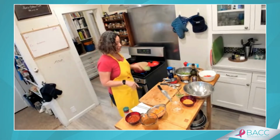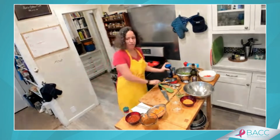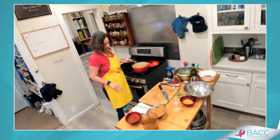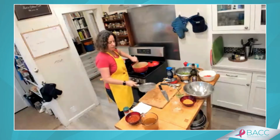So we added that in. I'm going to add a little more salt. That's the next step here, to bring out those flavors. Okay. And now we're going to sear in our lentils. Mix them in.